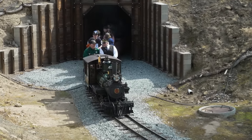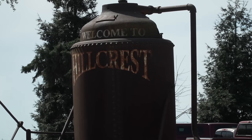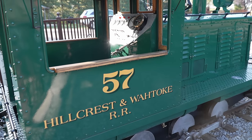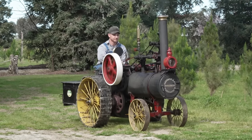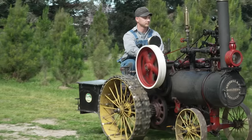And today's story is going to focus on the 15-inch gauge railroad here at Hillcrest, out in Reedley, California, the Hillcrest and Watoki Railroad. The Hillcrest Railroad is located at the Hillcrest Christmas Tree Farm, which is actually the oldest one in the San Joaquin Valley. It was founded in 1960.